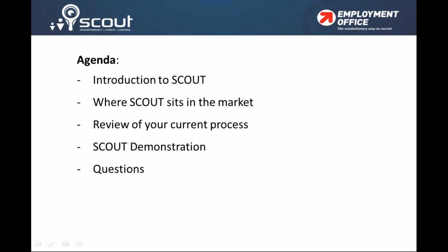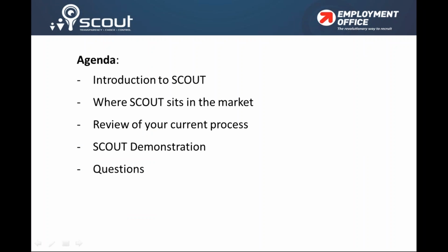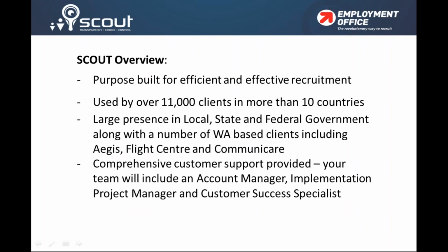Then Ron will actually take you through the demonstration of Scout. So we'll look at those relevant features that are going to be pertinent in your new tool. And there'll be an opportunity certainly for some questions at the end if there are any. How does that sound? Sounds great. Thank you. All good? Can you hear us? Great. Okay.